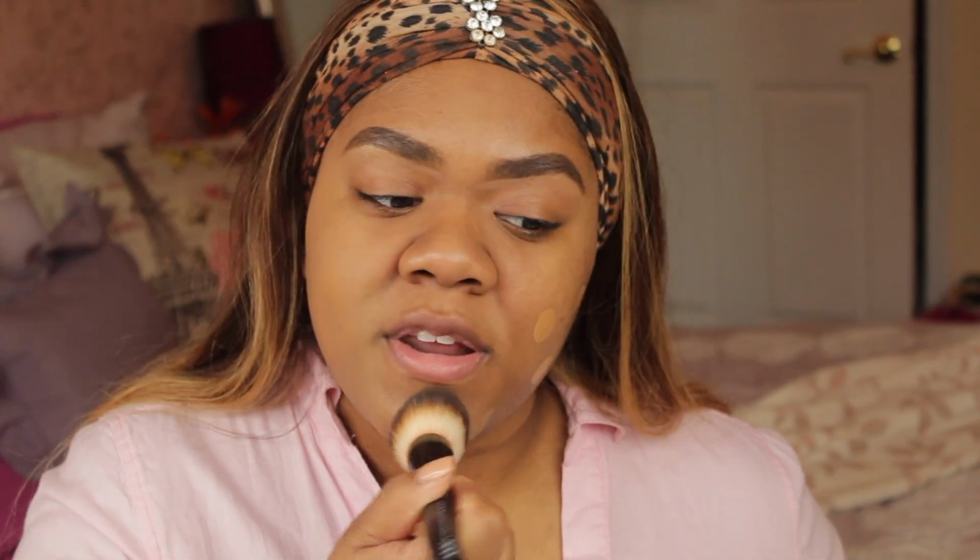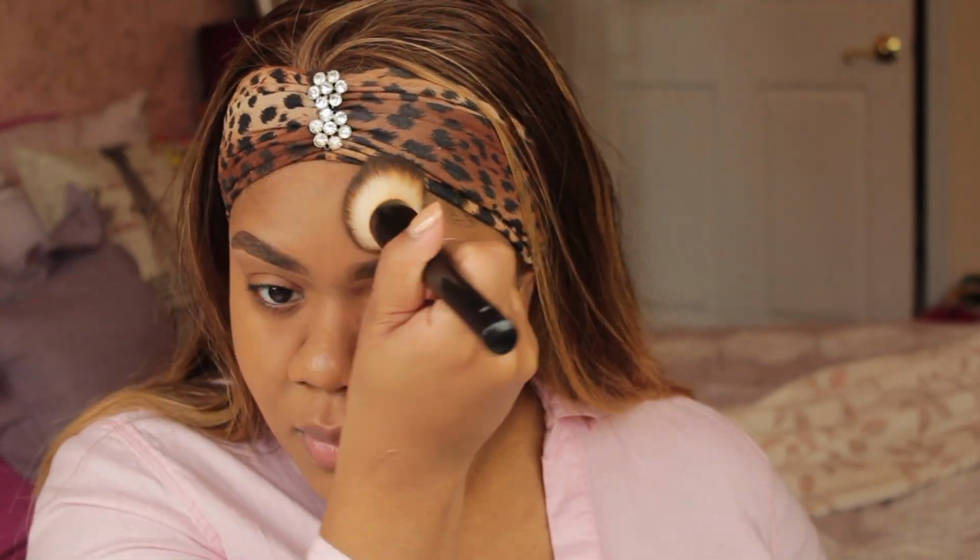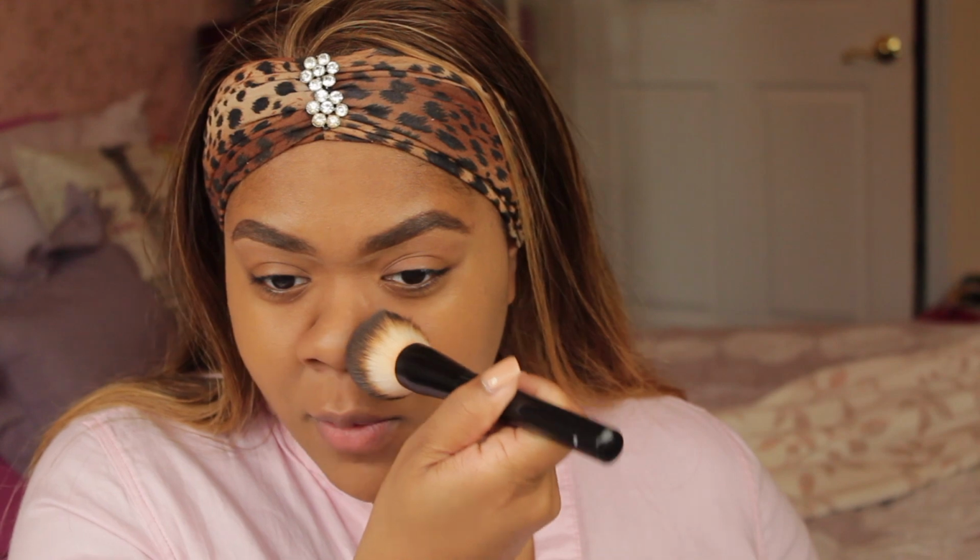Because sometimes I've noticed that people are always like, I can't get a flawless application with a brush, and it's because they're sweeping and they're seeing little streaks. If you just pounce it in like you would a beauty blender, you're gonna get that. And as you guys can see, it looks really beautiful. I already have a really lovely amount of coverage. I can totally build this up without worrying.